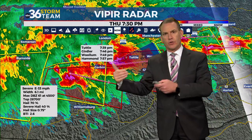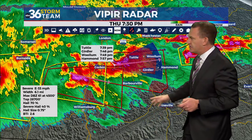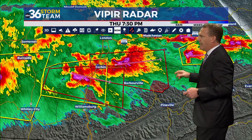Go to a basement. If you don't have a basement, go to an interior room, the lowest level of your home, preferably a closet or bathroom. You want to get away from exterior windows and walls. A lot of times these possible tornadoes, you know the drill if you've lived around here for any length of time, can be quick hitters. They can drop down, create a little bit of isolated, concentrated damage, and then lift back up. So obviously better safe than sorry here.